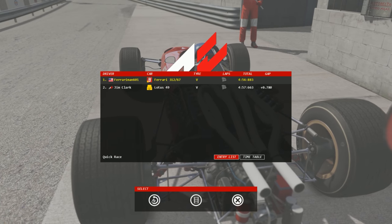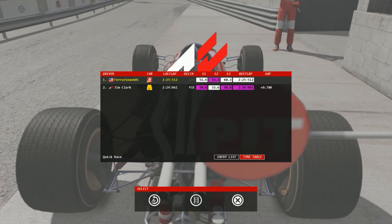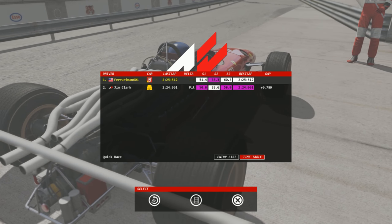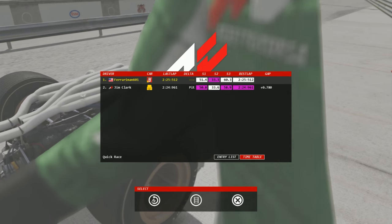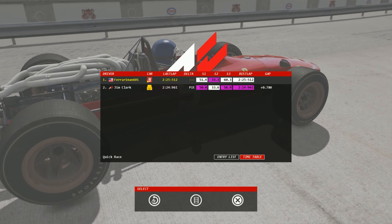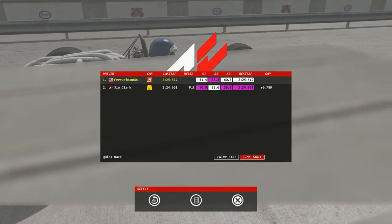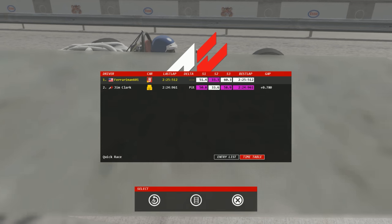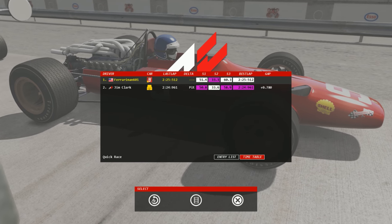The interesting comparison between our lap times: you can see the Lotus was faster by a second a lap, just about, but we're faster in Sector 2, which is interesting. But in Sector 1 and 3, the real high-speed stuff, he was quicker by quite a margin. Look at that. He's almost 1.5 seconds quicker than us in Sector 3, but that was all that we needed.